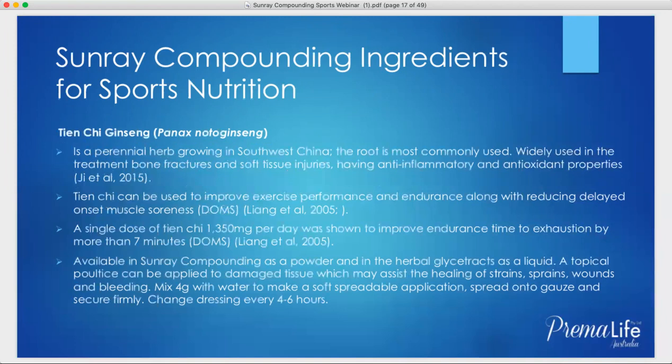Sunray compounding ingredients for sports nutrition. I've been a fan of TNC ginseng for 30 years. It's a perennial herb growing in southwest China. The root is most commonly used. It's widely used in treatment of bone fractures and soft tissues, having anti-inflammatory and antioxidant properties. It's not as heating as your standard Panax ginseng, which is probably a little bit more yang and perhaps a little bit more for people who are severely debilitated.